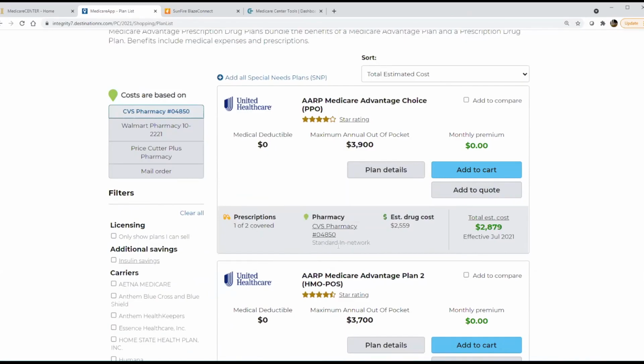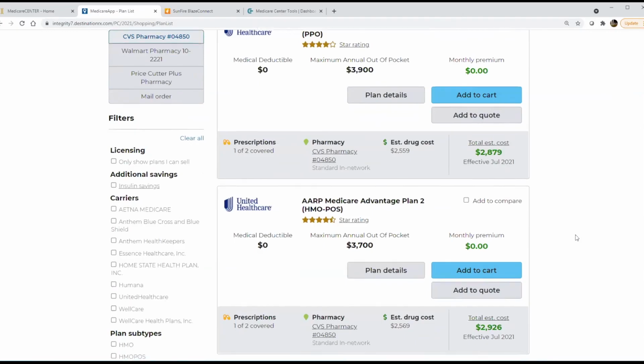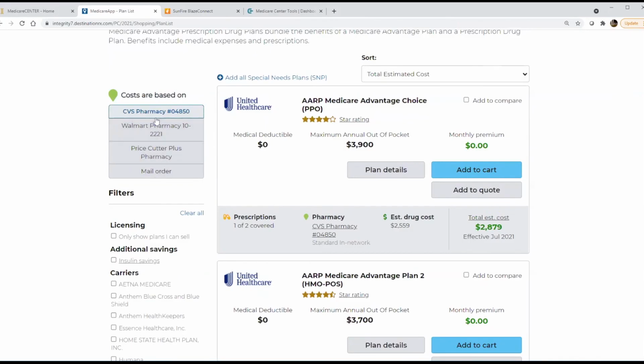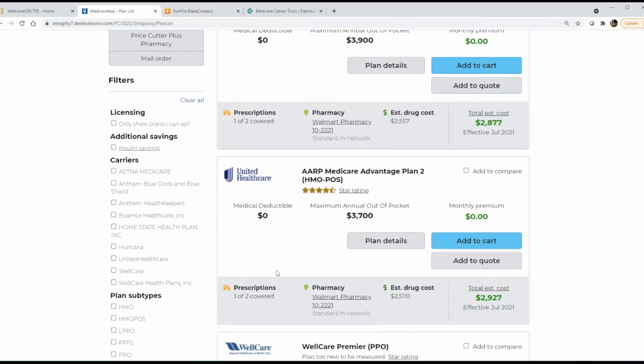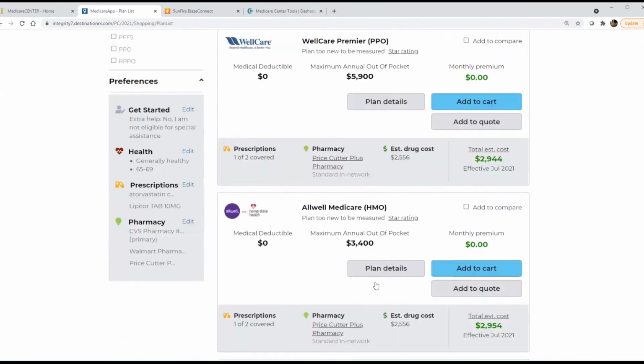This is telling me that CVS, which was my primary, is the standard in-network, my estimated drug cost, my monthly premium, the star rating, deductible, and the max out of pocket. So this is all the details it's going to preview for each plan. Now, if I wanted to switch between pharmacies, it's going to have my list of pharmacies over here on the left. So if I wanted to see if Walmart was in network or this price cutter, it's all standard in network.